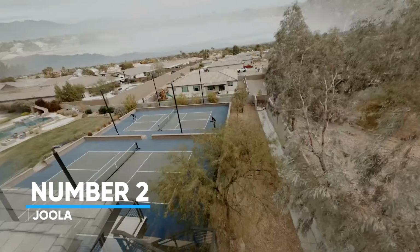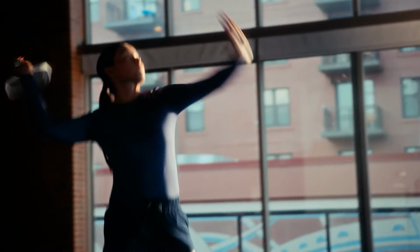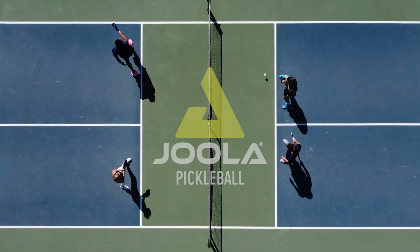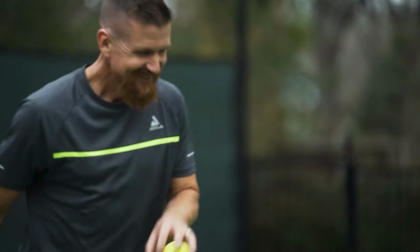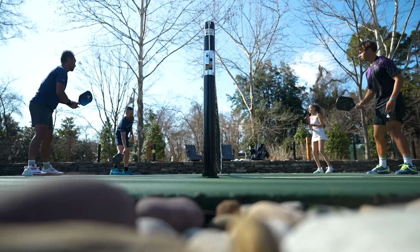Number 2. JOOLA. Backed by US Open champion Tyson McGuffin, the JOOLA Magnus 3 Signature Series paddle blends professional insight with proven performance. Every curve, weight balance, and surface texture reflects the electrifying style for which Tyson is known. Constructed from high-grade composite materials, the Magnus 3 delivers a lively feel on drives and a forgiving touch at the net, so you can play your most audacious shots with confidence.